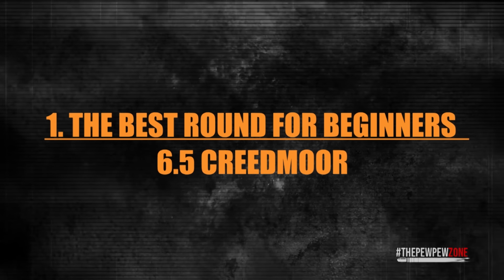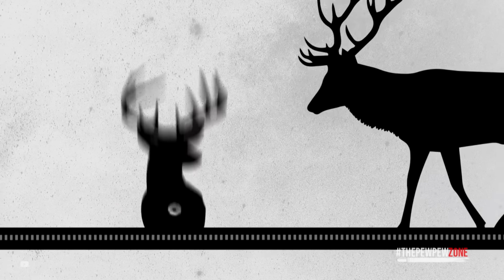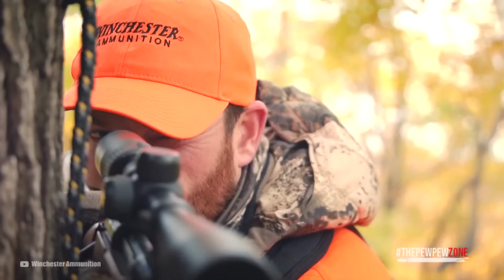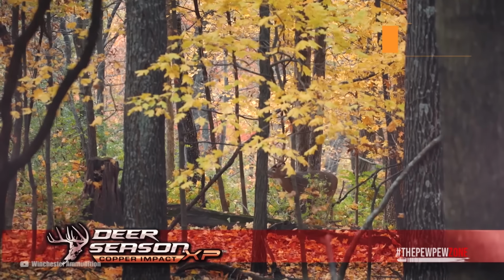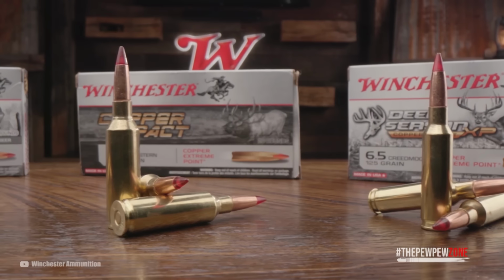The best round for beginners. Are you a new shooter when it comes to long ranges? You cannot go wrong with the 6.5 Creedmoor. It is literally made for competitions at 1,000 yards and for high-volume shooting. Even better, it does not break your bank.